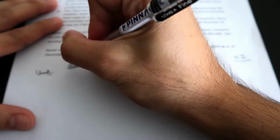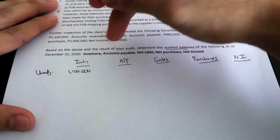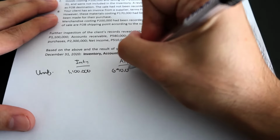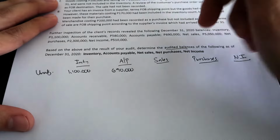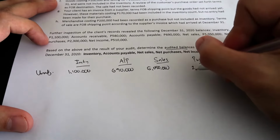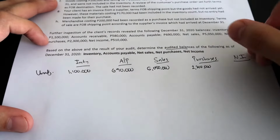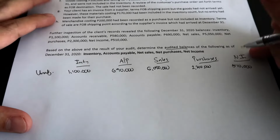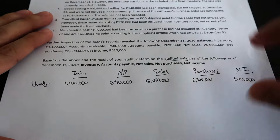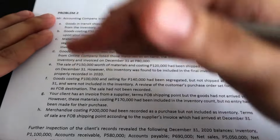Okay, lagay ko dito unadjusted balances. Okay. So, i-copy ko lang 1.1 million. Okay. Huwag natin sama yung AR because hindi naman siya part of the requirements, right? So, accounts payable, 690. And then, net sales, 5,050,000. Purchases, 2.3 million. And the net income is 510,000. Wala pa akong ginagawa, kinokopya ko lang. Nakopya ko lang yung given, di ba? 1.1, 690, 520, 2.3, 510,000. Okay, and then, iyan natin to, isa-isahin natin siya.